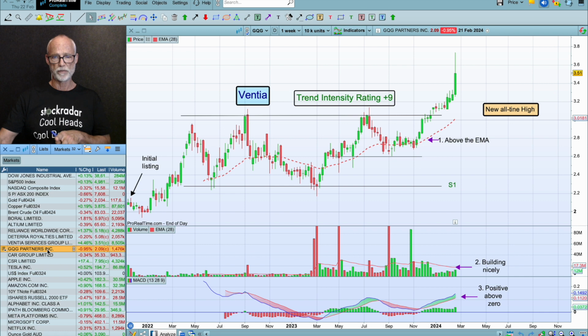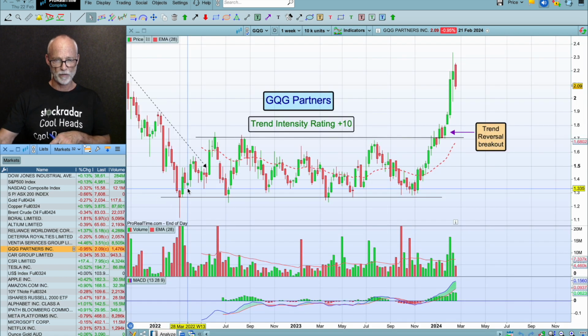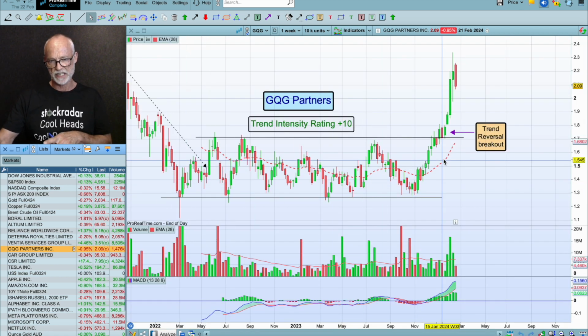Another one is GQG Partners, which went down when it first came on board, then went into a trading range, and then it's now broken out.